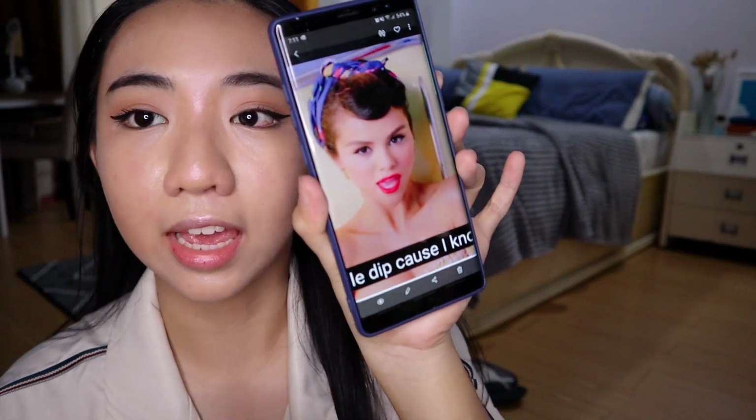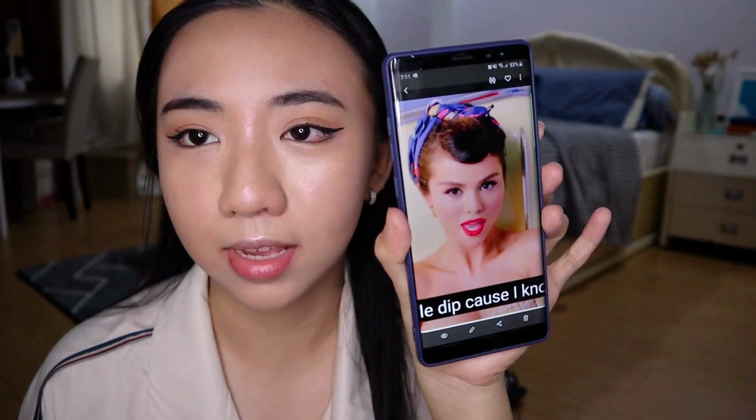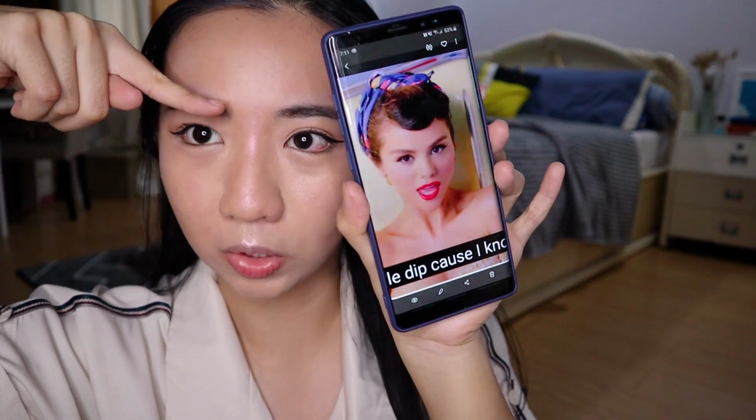Okay, next, lashes. One of my worst nightmares. Sige, I'll do the lashes last because I really don't want to do them. Selena has red lips going on. Oh, I don't have brows. But I can't do that. Her eyebrows have a certain look.